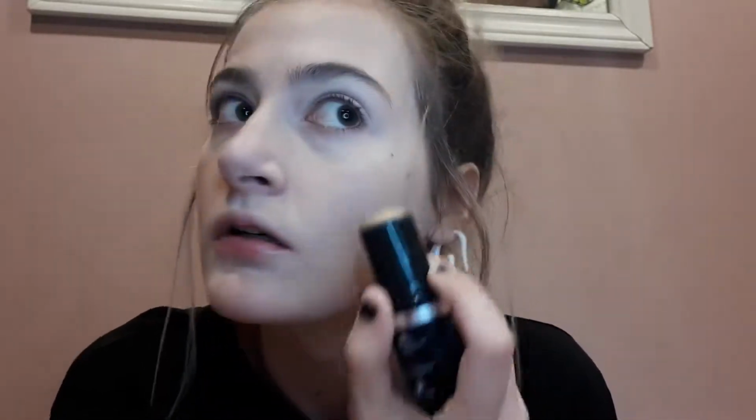Next, for contour, I'm going to be using Makeup Forever's Concealer Stick and the Ultra HD Invisible Cover Stick Foundation in the shade 128 equals Y415, and I'm going to carve out here, get my hair out of the way, and carve out here too, a little more on that side. And obviously get rid of my nose. And now I'm gonna blend that all out.